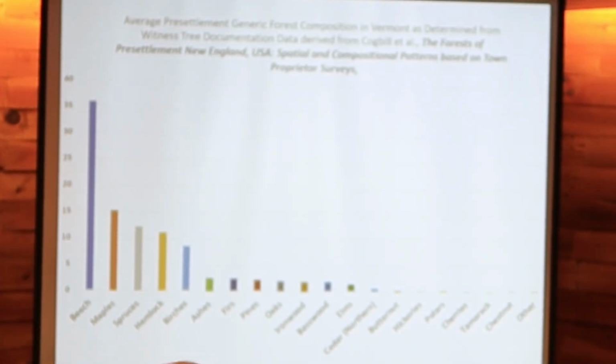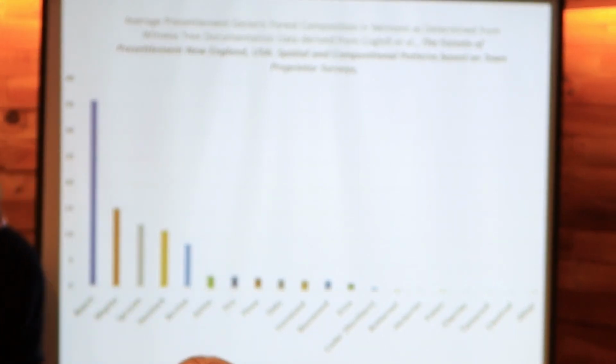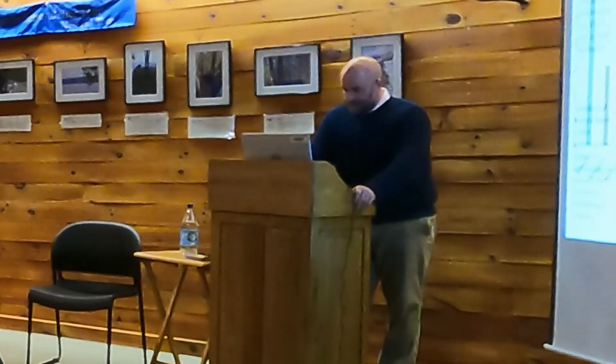But the upshot is the forests that the native people were walking through were not only different in that they were probably much larger and widely spaced trees, but the composition of forests was much different. It was a beech-dominated forest. Fully 36% of the study says that beech is the predominant tree in northern New England, and then maples, spruces going all the way down. And nut-bearing trees were very much in the minority. Butternut is way down here, and chestnut, particularly in the Vermont area, is very, very rare.